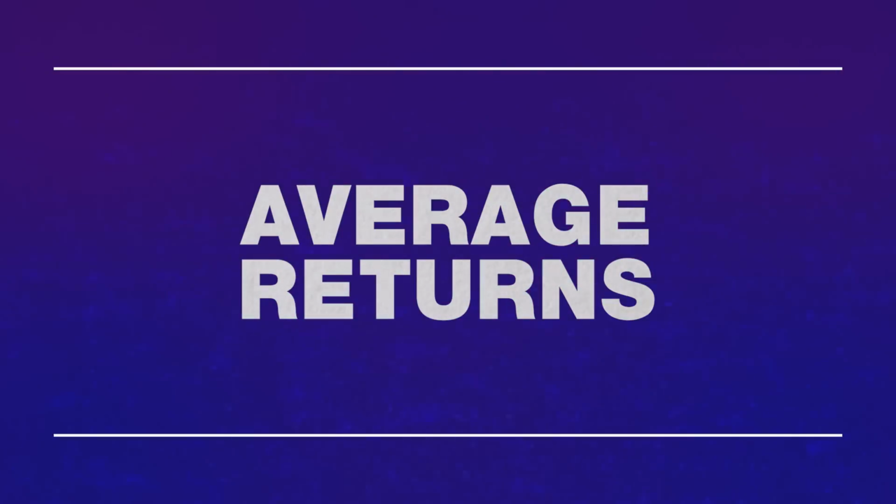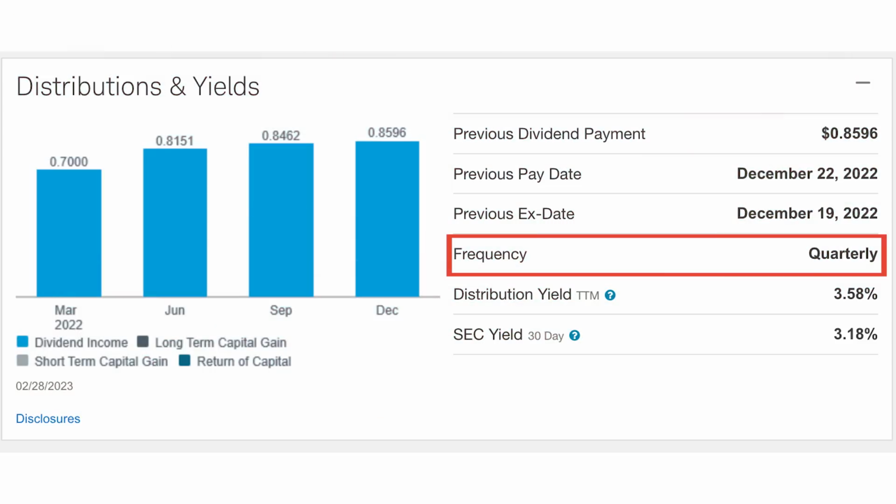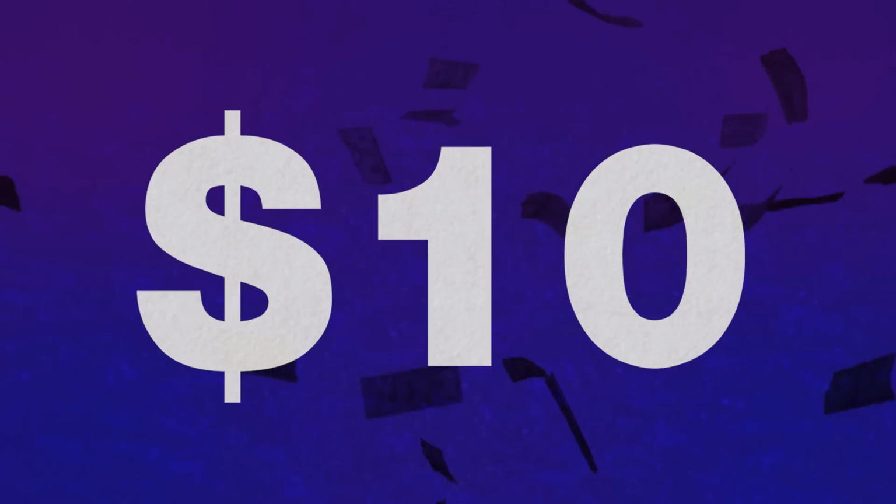Next, let's look at average returns. So at the 10-year, we see a return of 5.4%. And as for dividends, this pays quarterly, and its dividend yield is 3.58%. Now let's explore costs. This has an expense ratio of 0.1%, which means for every $10,000 that you invest, you will pay a fee of $10.